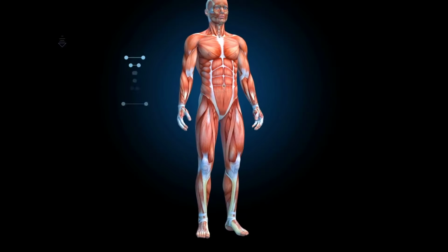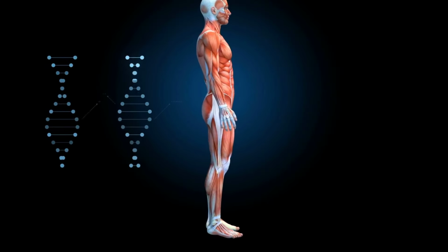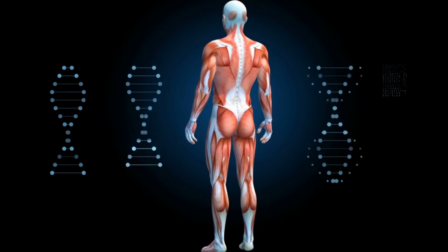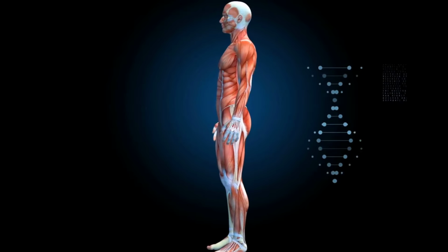The emphasis on high-protein diets for blood type O individuals cannot be overstated. Protein serves as the cornerstone of their energy and health, facilitating muscle repair, hormone production, and a robust immune system, all vital for their well-being.